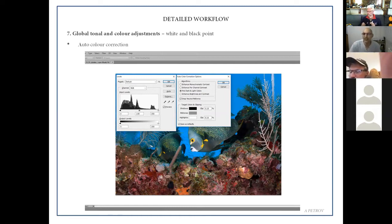Once I do these settings, I click OK, and then anytime I come into Photoshop and open up levels, when I click on auto, this process will be done automatically for me. By the way, this process is actually setting up your white point and black point.